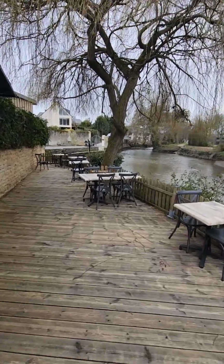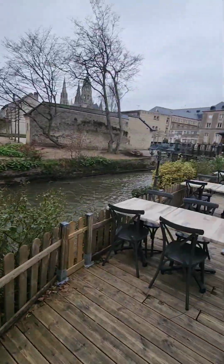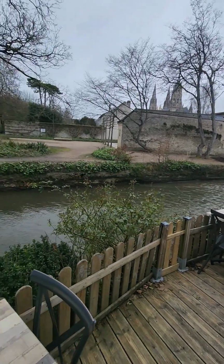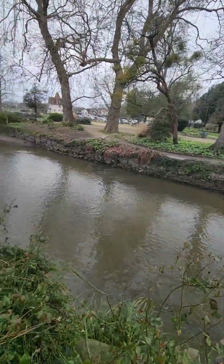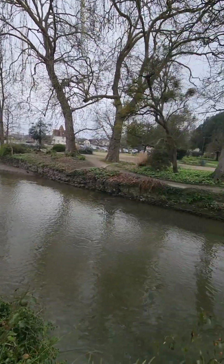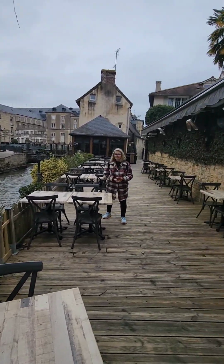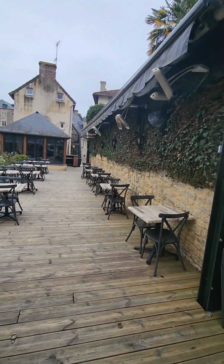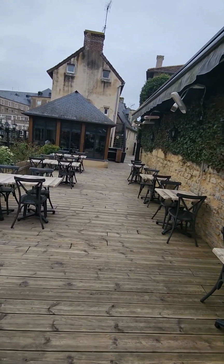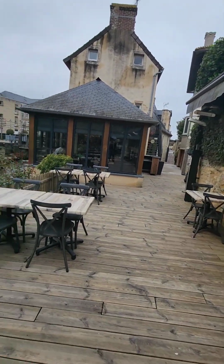Trying to walk our way back to our apartment and found this little restaurant. Probably a cool place to hang out in the summertime, by the river. Just saw some kids walking towards the river with fishing poles. Probably got some catfish or something in here. But this would probably be cool in the summertime here. Just a little chilly right now. I'd say it's upper 40s. Overcast again. A little drizzle.